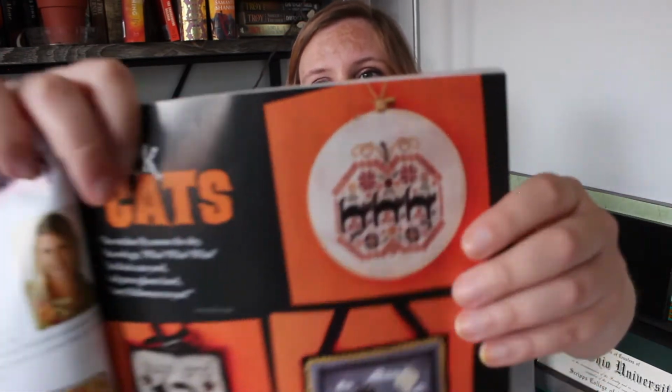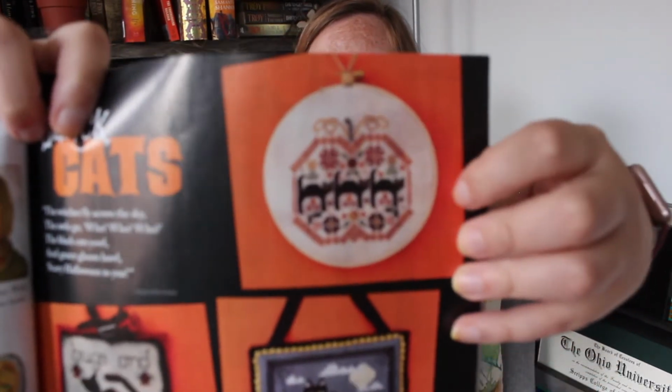Remember how I was talking about how there's fall in Joann's? There's Halloween in there too. I normally don't pick up just CrossStitch magazine because, I don't know, I'm normally not a big fan of the projects that are in here, but there were a couple I liked. This one up here, with the outline of a pumpkin with the cats. I really like that one.